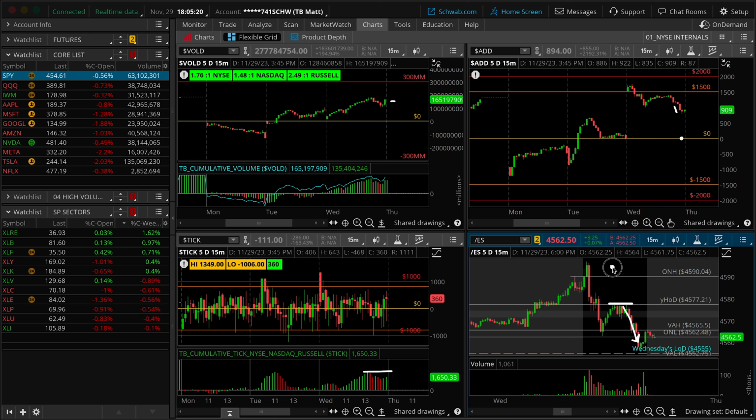Could this be an exhaustion gap up? Of course, it faded and we moved into the previous day's range. It's possible, but at the exchange level, you're not really seeing deterioration, and we'll see that in other supporting evidence pieces as well.